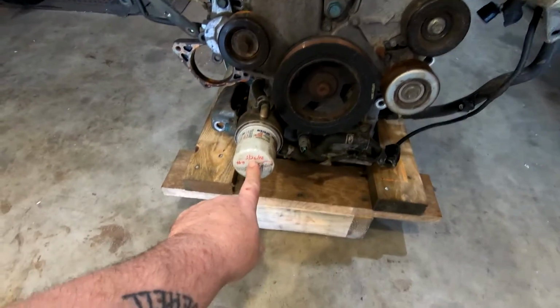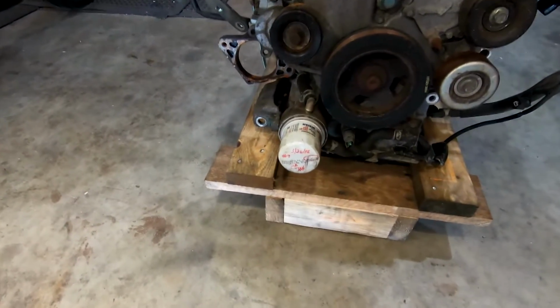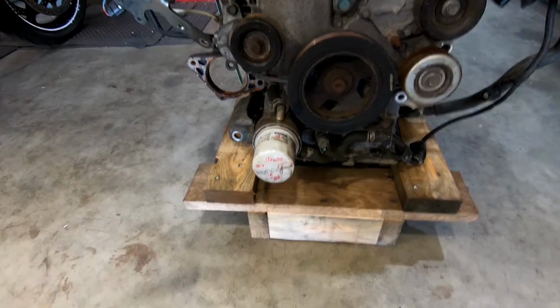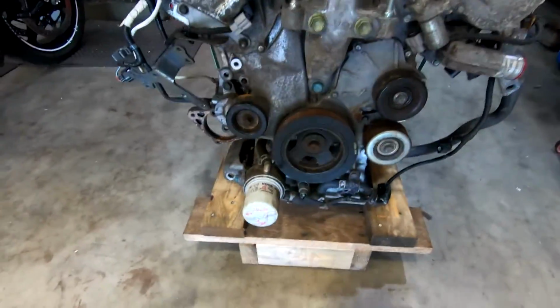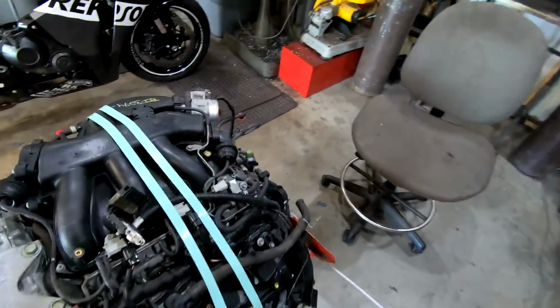We've got an oil filter with a date on it. 3/26/18 was when the last oil change was done. So this car was probably wrecked sometime mid-2018. So I would say a year or less from the time this was wrecked to the time we got the engine. Now here's something you want to look for and something you want to stay away from.